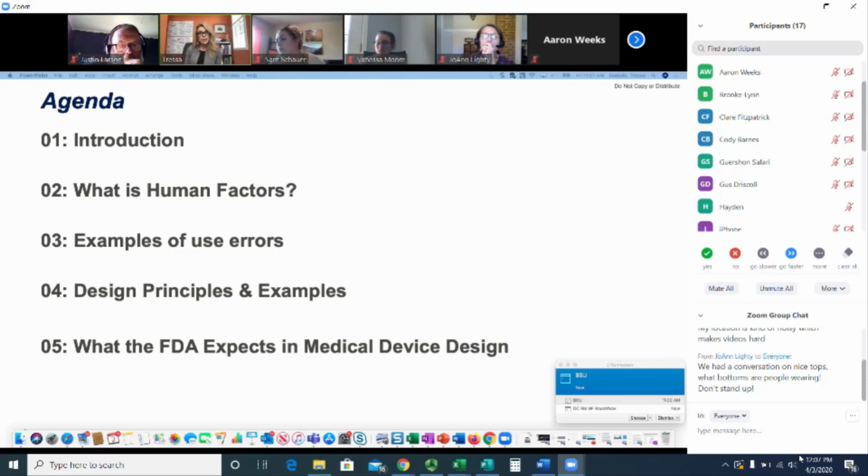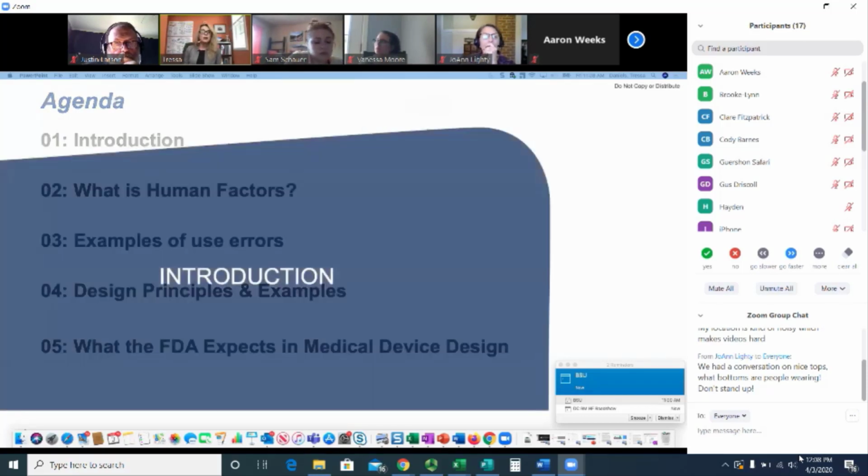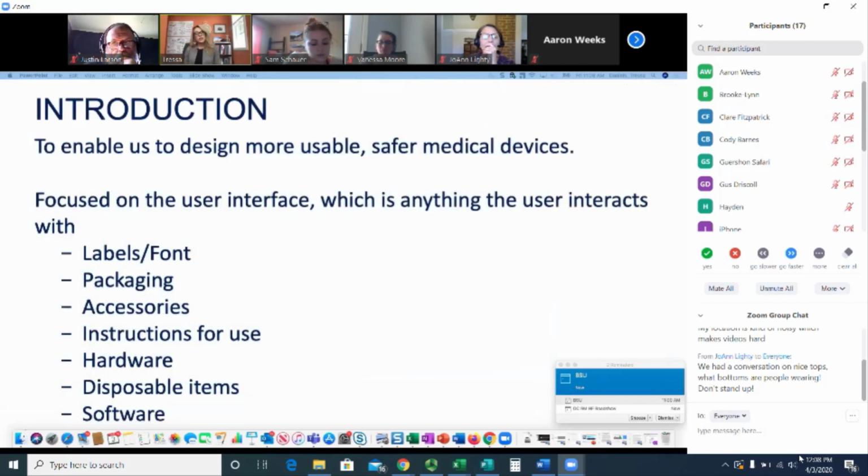Human factors engineering is applied consistently among consumer products or medical devices and any type of regulated industry. I started off in aviation, so they also have human factors regulations that they need to follow. So just as a point of introduction, the whole point of a human factors engineer is basically to enable us to design a more usable, safe medical device, or make it a better user experience, easier to use, intuitive, etc. So that's the purpose of this presentation.